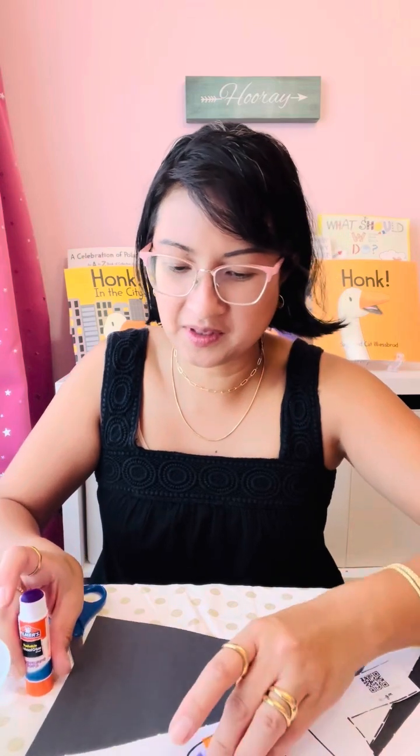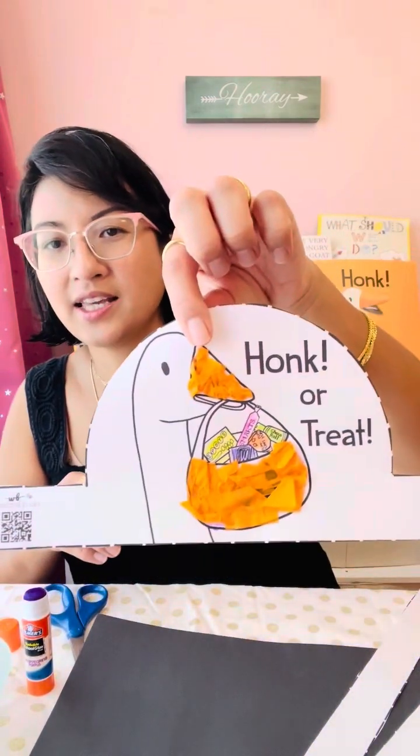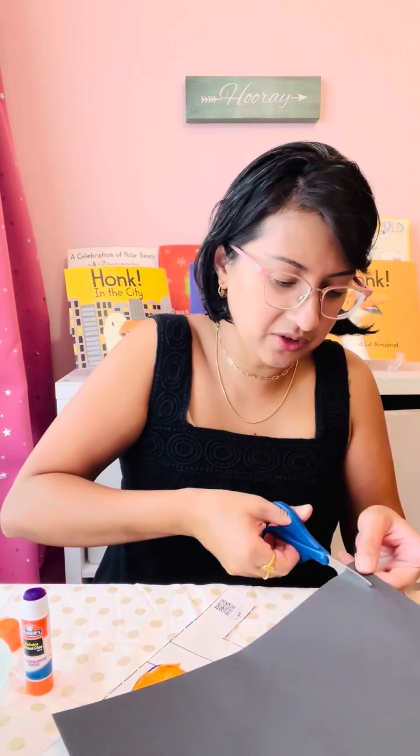I know I'm obscuring the face on this candy bucket, but that's what the black construction paper is for. We're just going to cut out our own little face with it. So I'm going to crumple that and put it there so it looks like that. Then with our black construction paper, we're going to cut out a little jack-o'-lantern face.